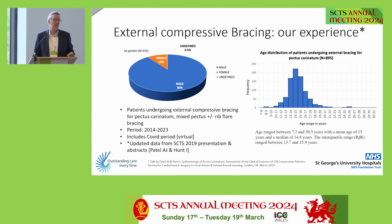So the majority are male, and as for the age range, it's not under 11. Our age range works out as a median of around 14 to 15, so it's actually slightly older patients. That probably reflects a little bit about our own practice, but also reflects when patients start noticing they're developing pectus carinatum. So it's often a bit later than you realize. That's our typical age range.